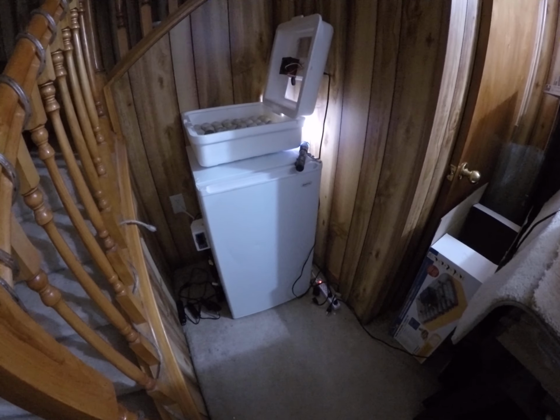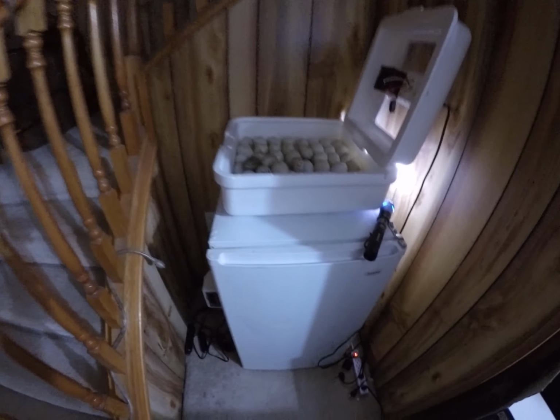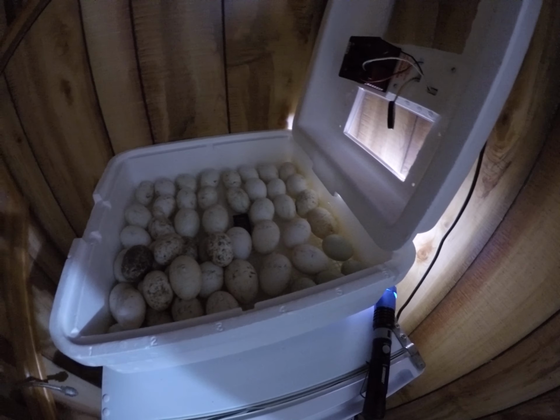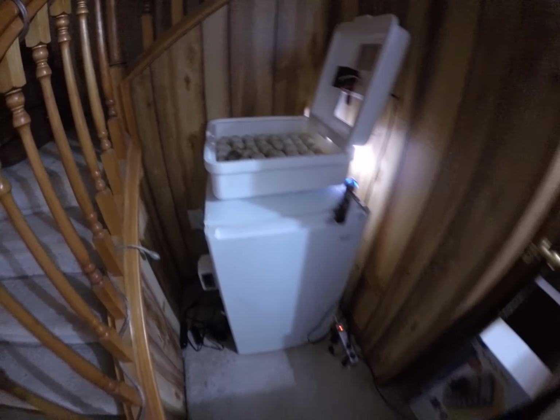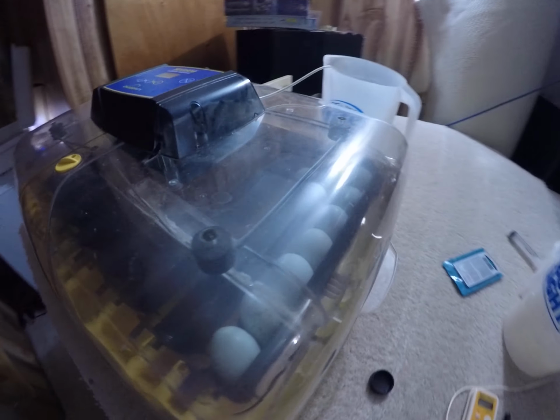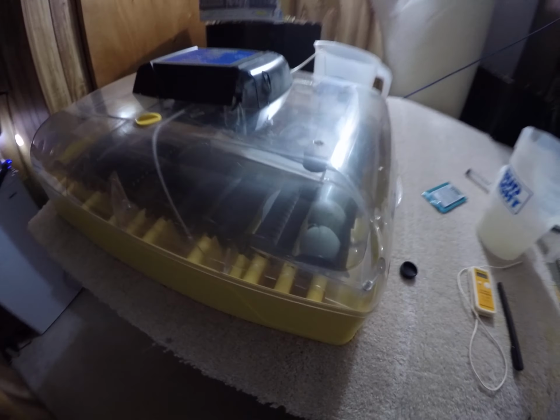And stay tuned, I am going to post the video on day 15 of the experiment of not turning versus turning. And here are my 9 Americana eggs. They're on day 2. So nothing's going on with them yet.